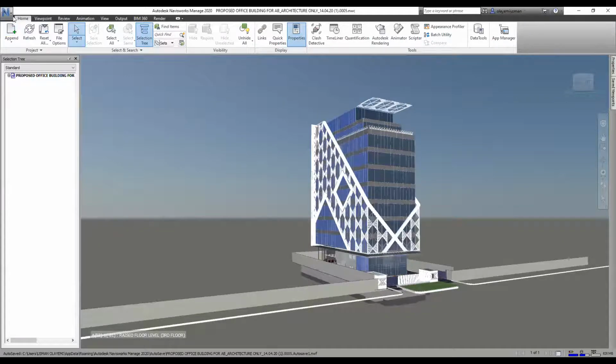append. Now this append is where you can combine two or more models together. For example, you want to combine your architectural and your structural models together. You have to come to this append and choose wherever location you have your models. Now this is refresh. For example, you have been working on your models and there's an update. Instead of you doing your measurement again, you can just refresh and automatically your quantities will be updated. There's no need for us doing measurement again.